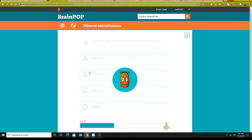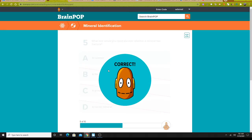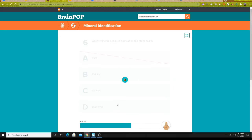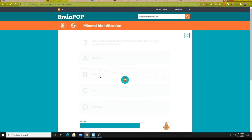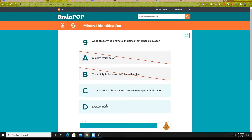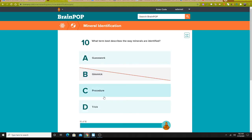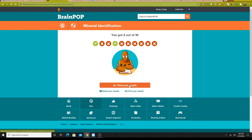And you just keep on going through, and perfect. I'm trying to go through as fast as I can without even reading, just so that you can see what it looks like at the end. And there are 10 questions. You will be able to answer these way better and more accurately than me, just because you're going to take your time and you're not just going to guess like I am. But when you're all done, you should have something that looks like this.